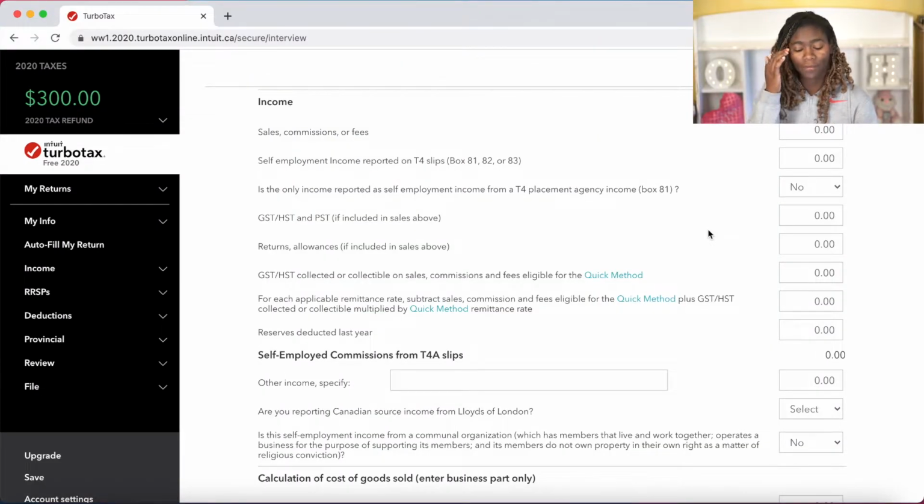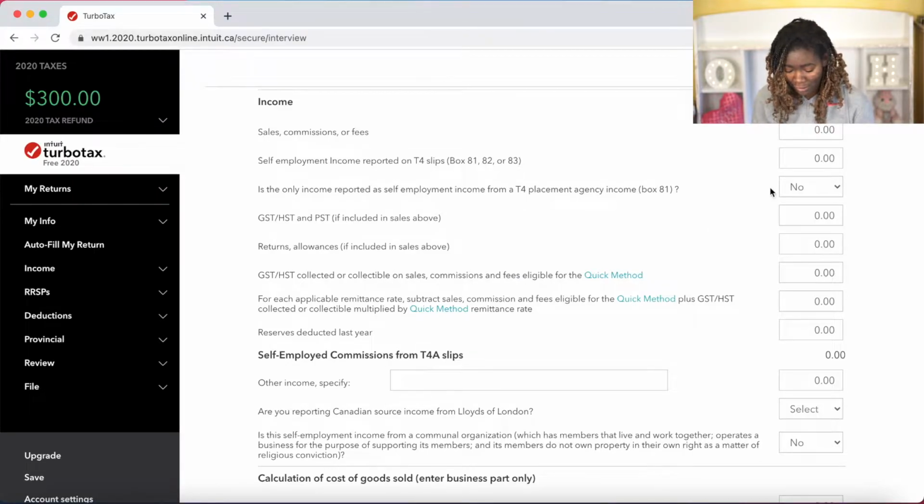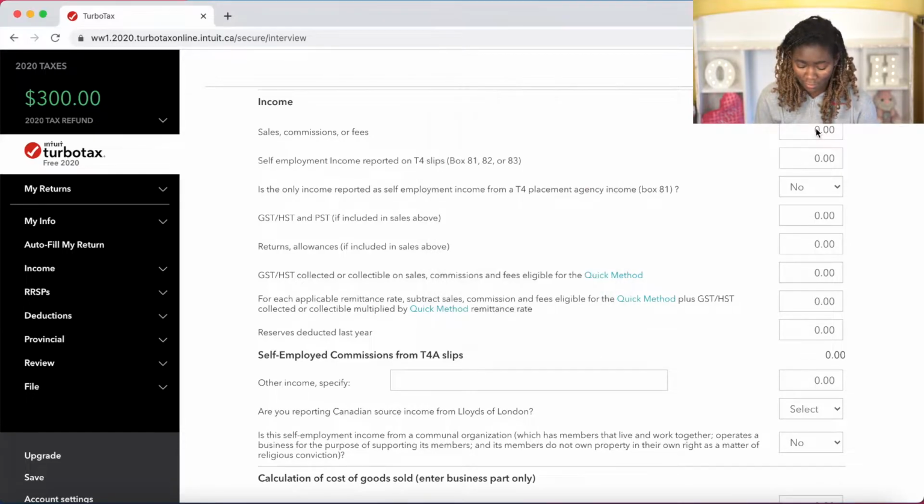Okay, so once again, back on the TurboTax link that I'm going to link down below about what you need to put on this form. For sales commissions or fees, report your total gross income from ride sharing, including taxes. So in this box right here, I need to put the gross amount that I made from Uber, which is $15,339.02.